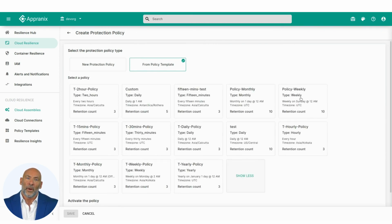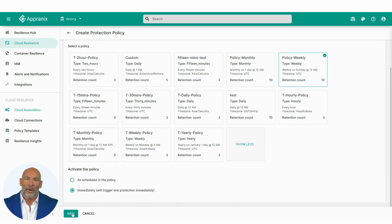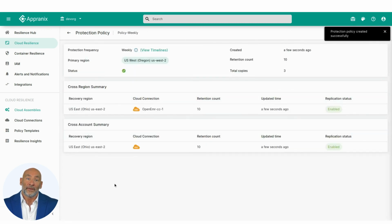To create a weekly policy, which will create a weekly backup for the protected resources, select a policy that has type Weekly. To create a daily policy, which will create a daily backup for the protected resources, select a policy that has type Daily. To create an hourly policy, which will create an hourly backup for the protected resources, select a policy which has type Hourly. Select Immediately to trigger one timeline immediately. Click Save.